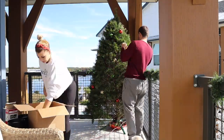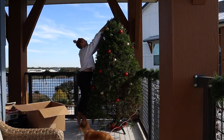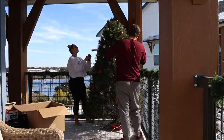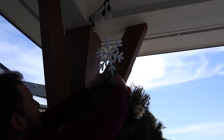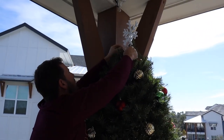This tree we decided to keep super simple. We just decorated it with the really affordable pack of ornaments from Walmart and then added some lights. We definitely could have done more, and I did buy ribbon with the intention of putting it on, but we totally forgot. Here we used an extra tree topper that we had, so this was a super affordable and budget friendly tree.